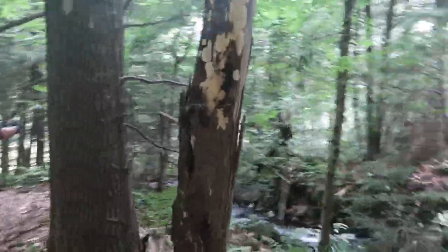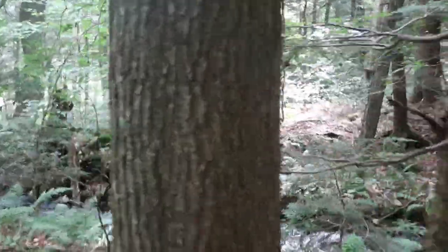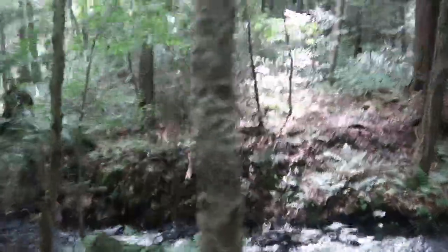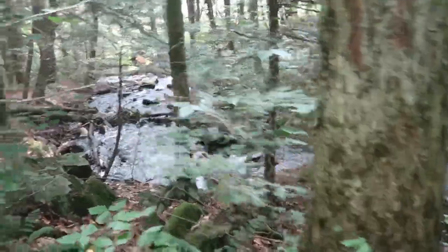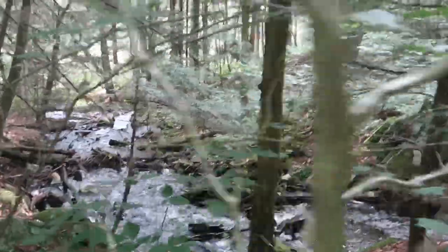Still just going through these ups and downs with rocks, roots, and muds, but we got a nice little stream we're walking next to now. Working our way down here to a water break. And it's going to come from this stream.